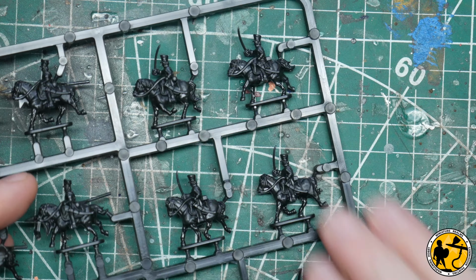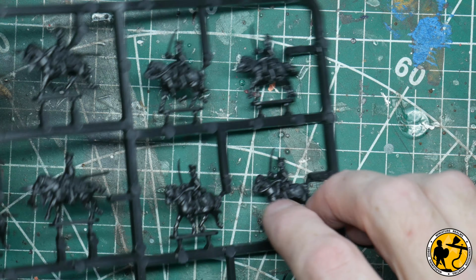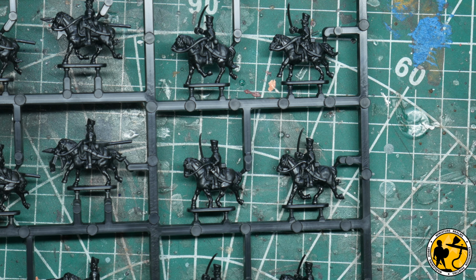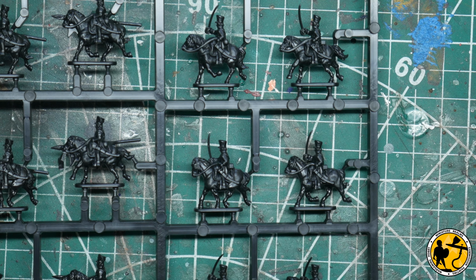Let's have a little look on the fronts as well, on their chests. So they do have a strap going across, not so much detail, but that's the nature of the uniform anyway, it's more plain. But they definitely seem to be a little bit crisper than the large flat areas that were on the British heavy cavalry.